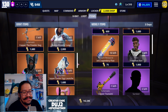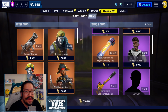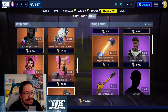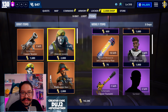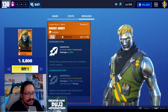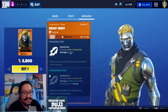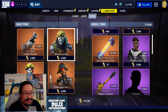Now this season, I'm going to tell you right now, there isn't a single one here that I'm going to be like, you have to have it, an absolute must-have. But if I were to put them in order of importance, or the order in which I would get them, I would probably start with Diecast Jonesy. Diecast Jonesy has the boomstick. I've explained this before. If you use the boomstick plus the commander, you get those lasers. It will melt everything, and the 25% going commando extra damage is perfect for pretty much any other going commando setup.